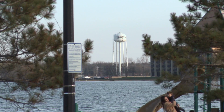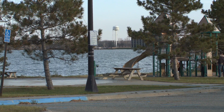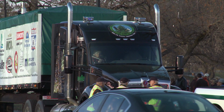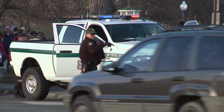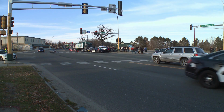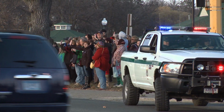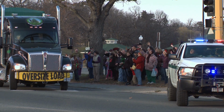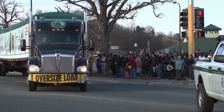The time has come for the tree to leave Bemidji, Minnesota. Elwood and his wife prepare the truck for the journey. The law enforcement officers of the convoy help direct traffic. The crowd waves, and the tree, a gift to Washington, D.C. from Minnesota, begins its long journey.